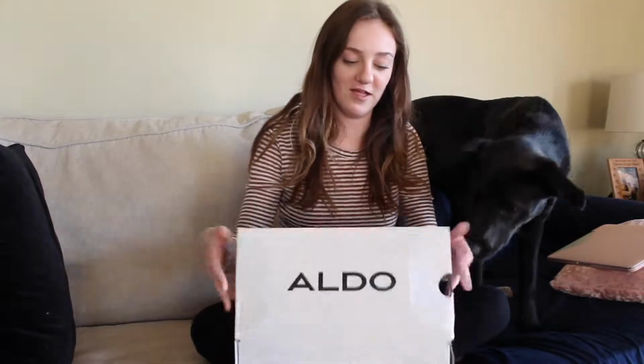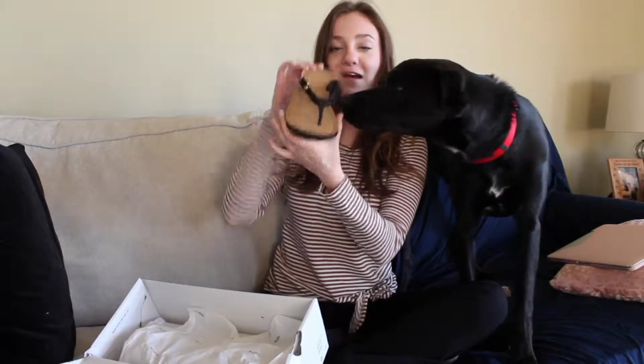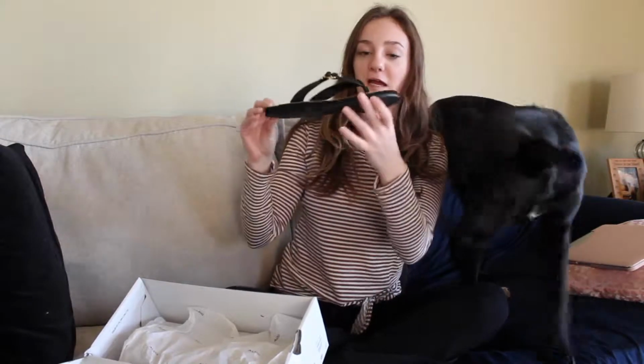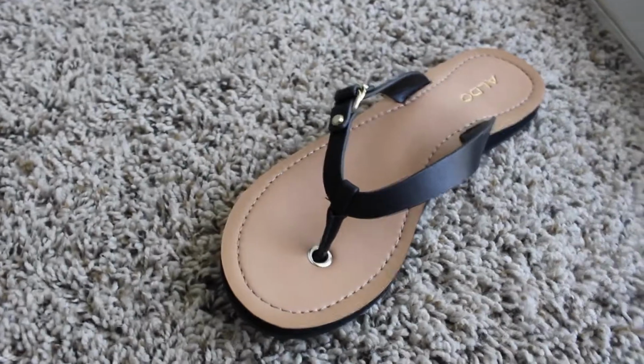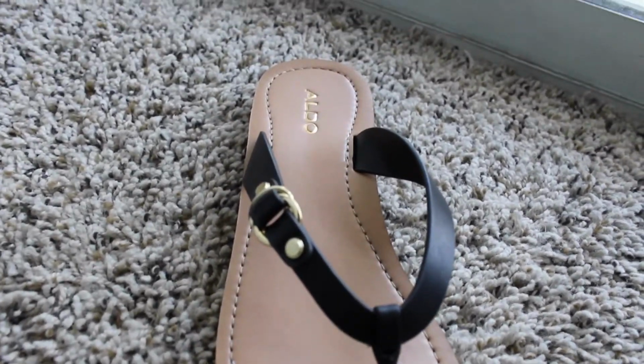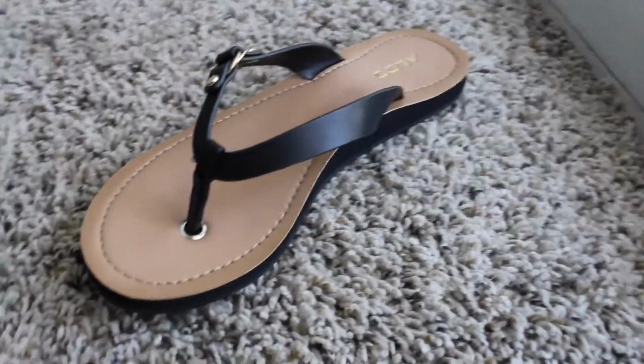Alright, so the very first pair is some flip-flops, and they look like this. Can I show them? And they're just black with a little gold detailing, and I thought they'd be really nice. They have a little bit of cushion to them. I thought they'd be really nice with jeans.